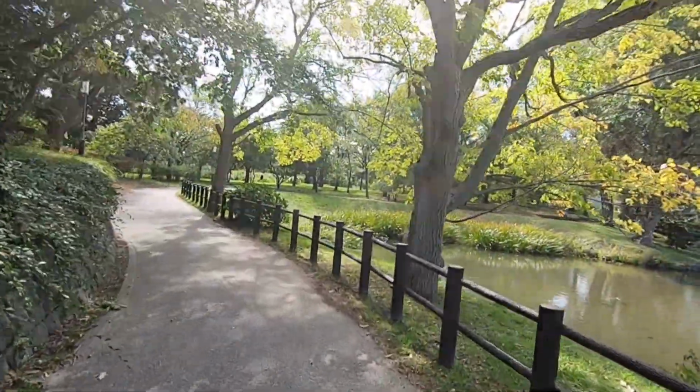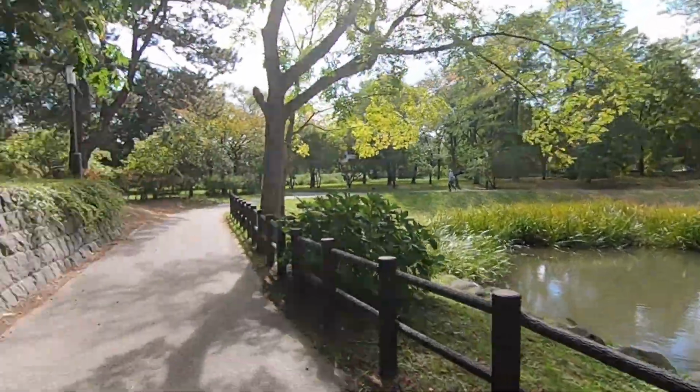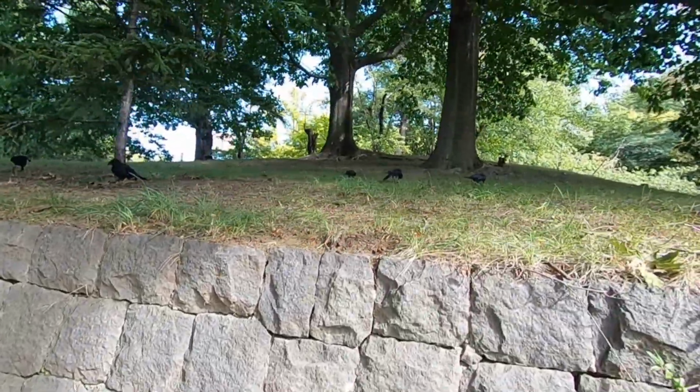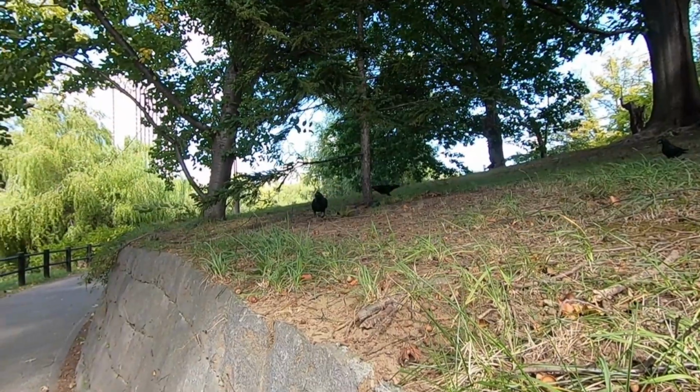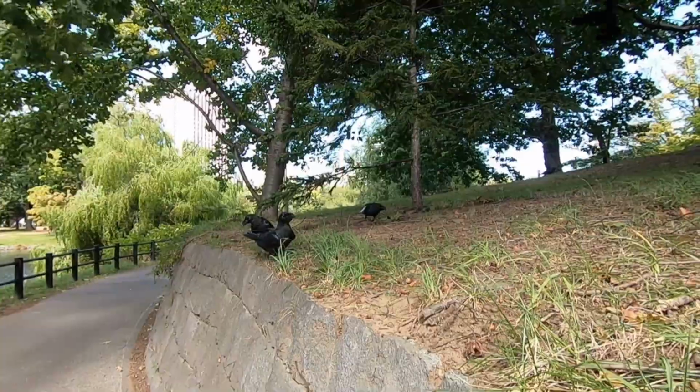Here's where the crows hang out, or ravens. They're huge. Look at them. Looks like ravens. Wow.